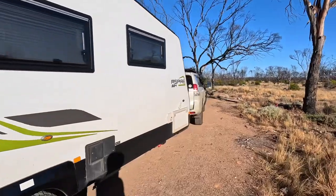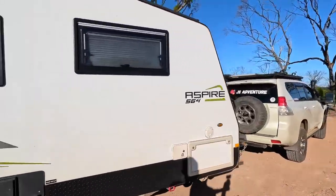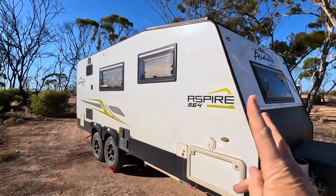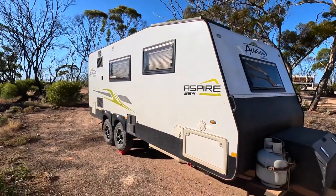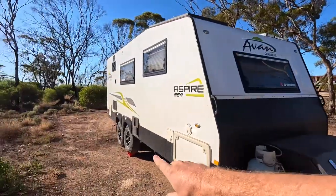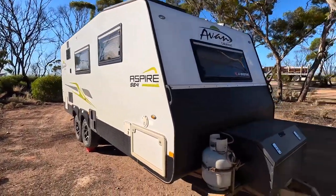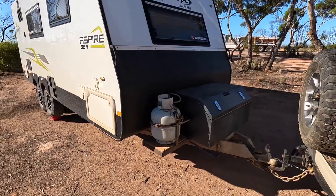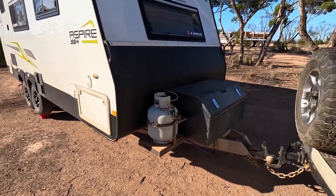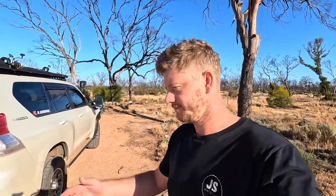Now onto the outside. You would have seen this a lot over the last couple of videos, so I'll be short and sweet here for social editing. We are running 2 80 litre water tanks, I believe, giving us 160 litres. Mounted right above the axles there, so that's perfect weight distribution. Just the 1 9-kilo gas bottle, simply because we're trying to go as close as we can off-grid as possible. I know it's not really feasible, but we're getting as close as we can.